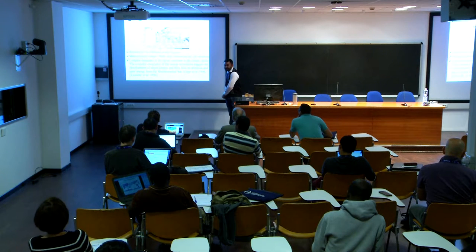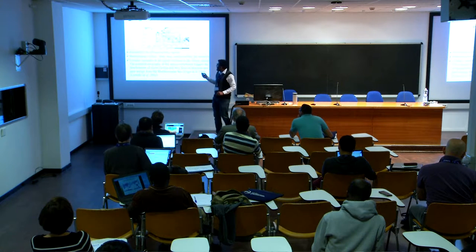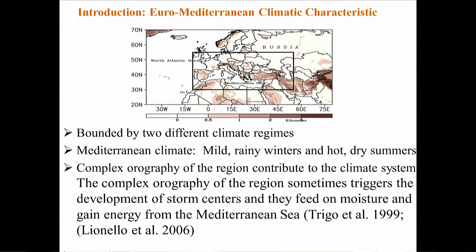And one more thing, the complex orography. Complex means you can see this region has high mountains, a large ocean body, and from the south, the Sahara Desert. So it has a complex topography. The complex topography also helps to generate the weather system during the winter season. For example, the region sometimes triggers the development of a storm center in itself, and they feed on the moisture and gain energy from the Mediterranean Sea.